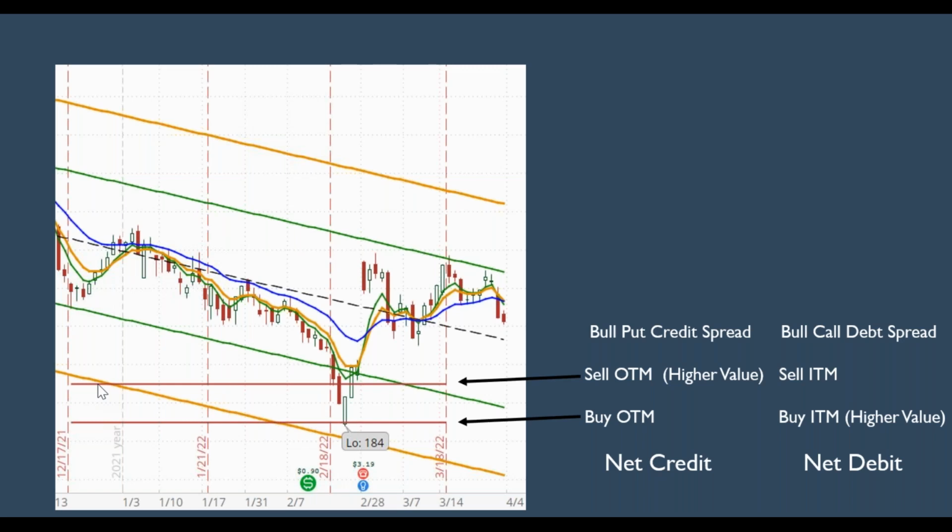Now, the beauty of credit spreads is that you don't have to have it go in the direction you're looking for right away. In this particular example, it went in our direction, but then came back, kind of went sideways, and then ended up right about even. And that's the beauty of credit spreads. You can make money if it goes up, you can make money if it goes sideways, and you can make money if it goes down, as long as it stays above where you sold and bought.